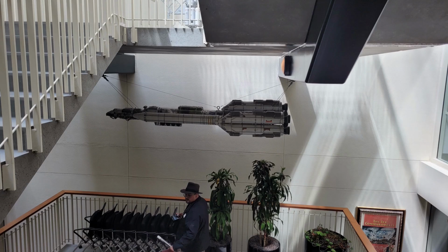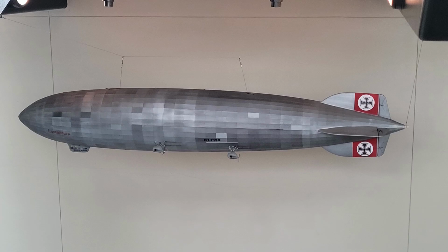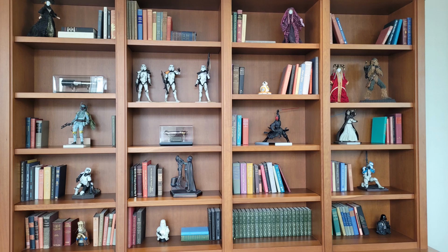Is that from Star Wars? No, I don't think so. Oh, is it? I have no idea what that's from, but it looked really awesome. That thing was like 10 feet tall or something. If you know what movie that's from, put it in the comments. There's a close-up of the blimp from The Rocketeer. And there you can see that the back has definitely been changed. That was a cool statue that was in the lobby. When we came back to the lobby, I was able to get a nice close-up shot. And the bookshelf in the lobby.